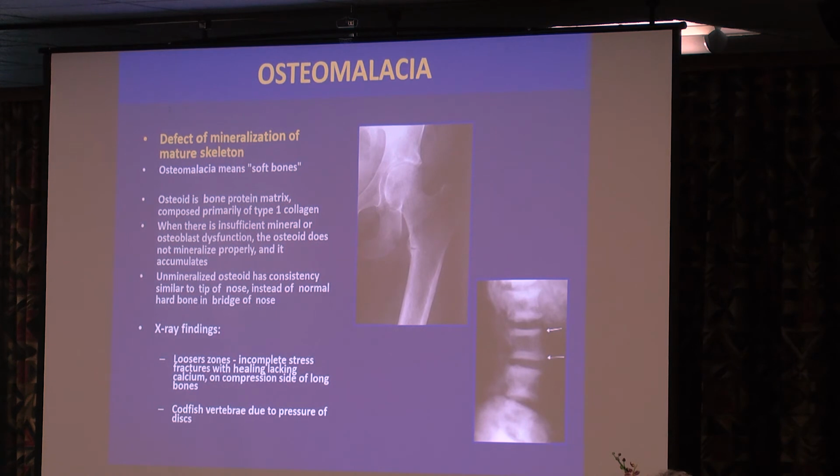Osteomalacia, I would probably skip a little bit. It's mostly detected in older patients, and could present as spontaneous fractures, painless femoral fractures, and some deformities in the spine.